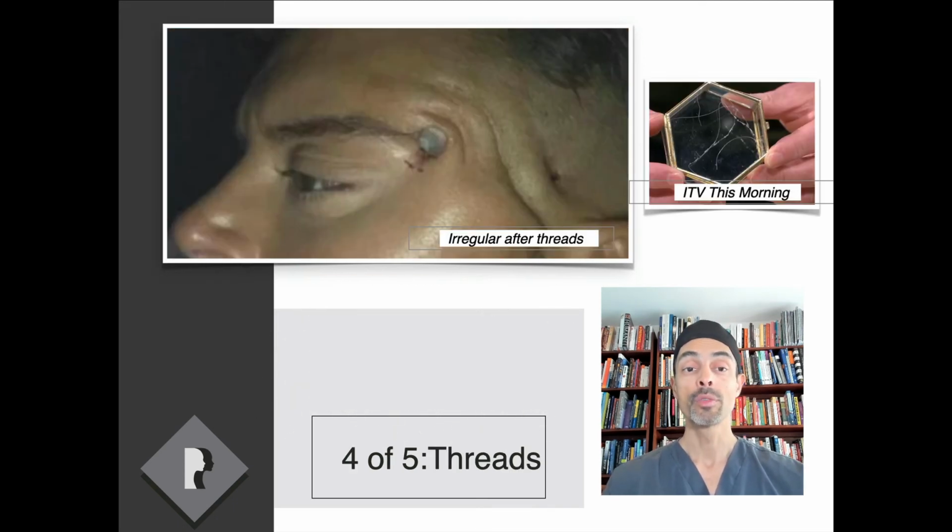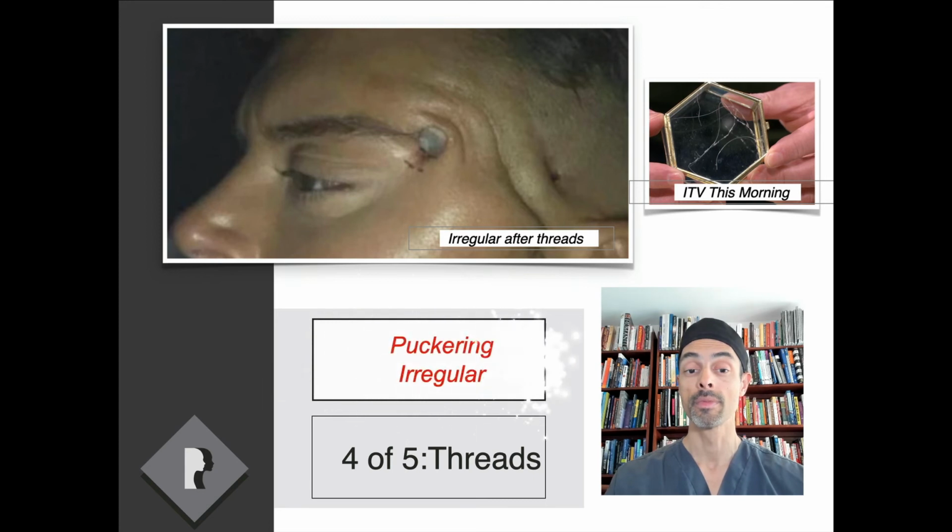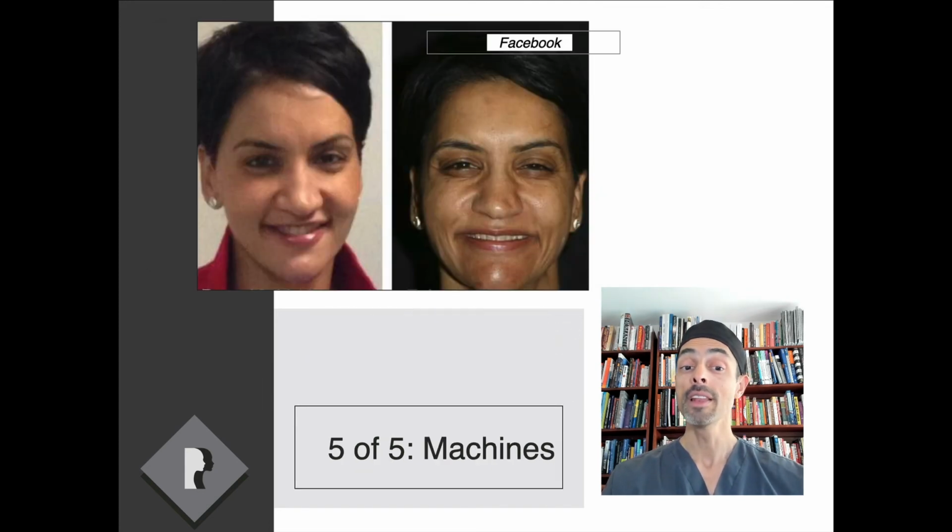Thread lifting. Well, thread lifting has been marketed a lot in the media, but it is associated with issues. This was taken from an ITV morning show where a celebrity had a thread lifting technique around his eyes, and it resulted in complications, damage to the skin and scarring. And so these non-surgical treatments, which can be effective when done correctly, in some patients can lead to issues.